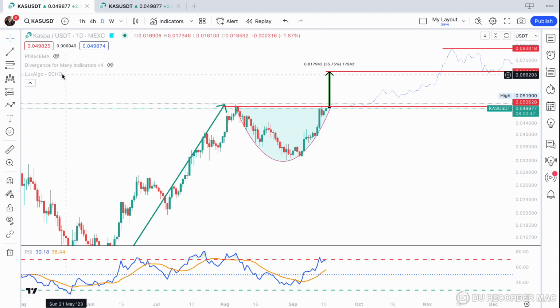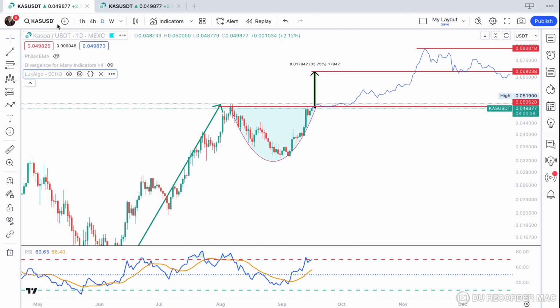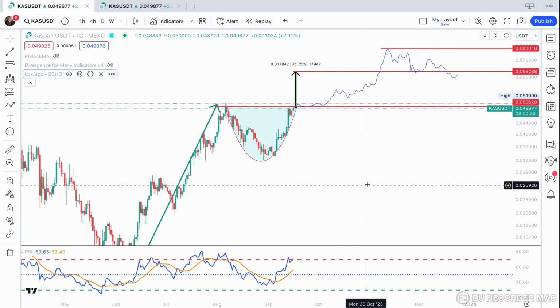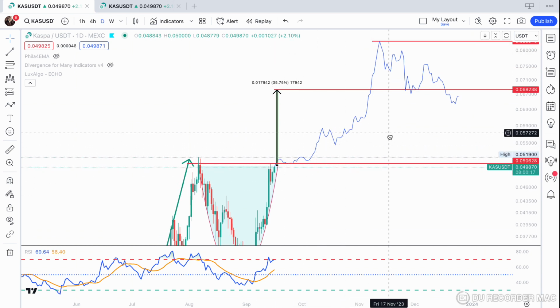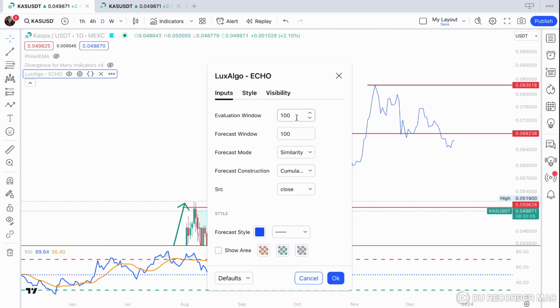Now there was another tool that I used, which is the echo indicator of the Lux algo, which uses previous price action to predict future price action. I changed the default settings to 100, and why did I change it? Because I think it is more accurate, but there is a catch. But if we refer to the echo indicator, or to the Lux algo echo indicator, it presents us with a target of 8.2 cents.